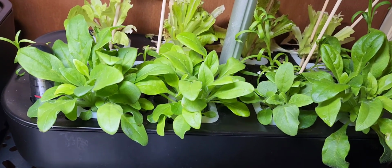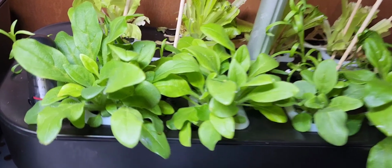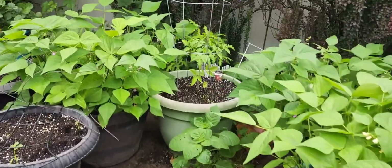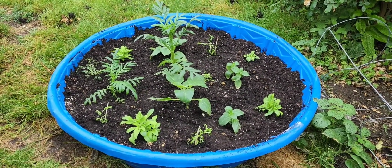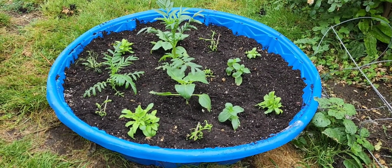Reason number 338 why these hydroponics or aero garden type of things are great. And here's the 339th reason why picking up garbage from the side of the road always works in your favor. Discarded swimming pool, check. Aero garden, well, generic Chinese aero garden, check.